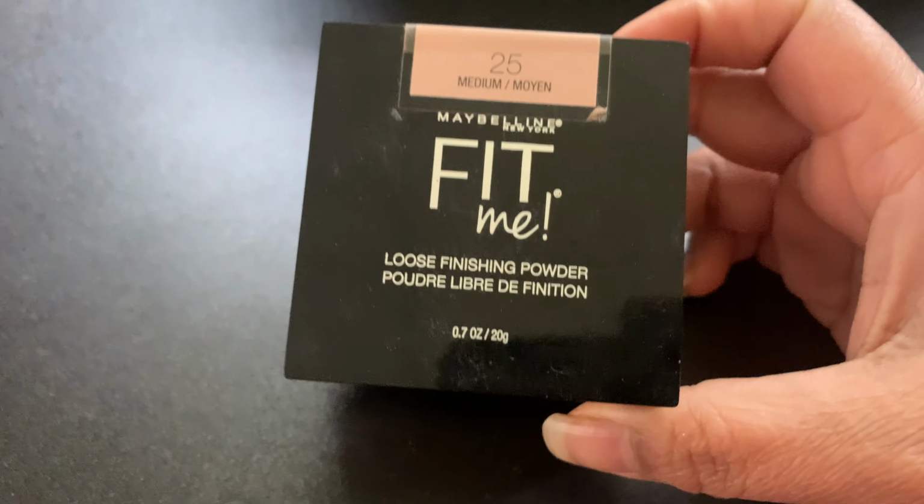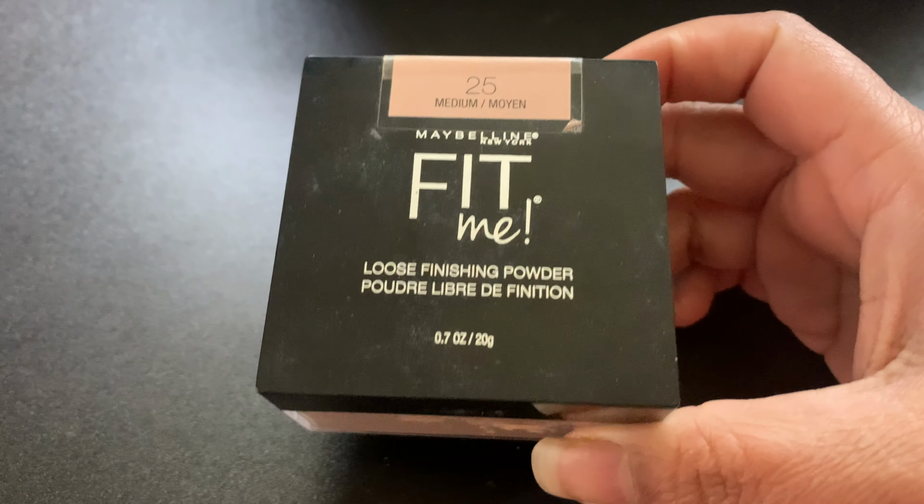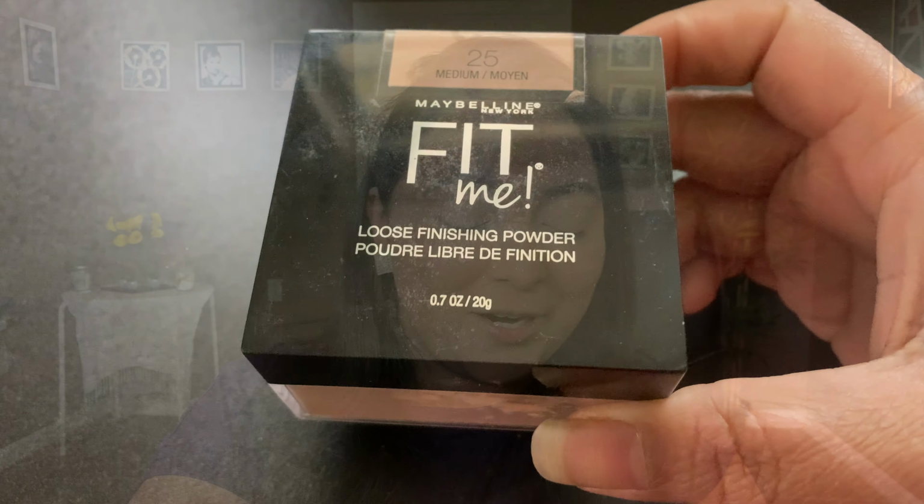Now once we are all primed and set, let's set the whole face. And for that, I'm going to take my Maybelline Fit Me powder. This is a beautiful powder from the drugstore. I used to use it all the time. Now, because there are so many powders in the industry, it just took a back seat for me. But nonetheless, I absolutely enjoy this powder. And I'm in the shade 25 medium.